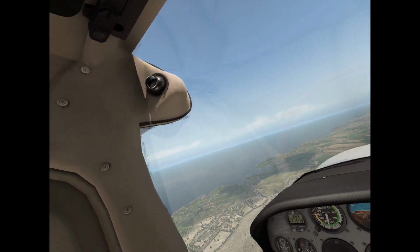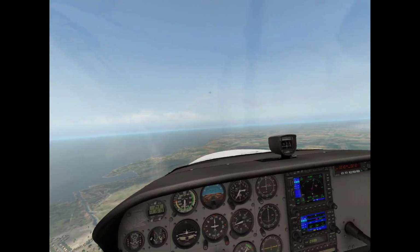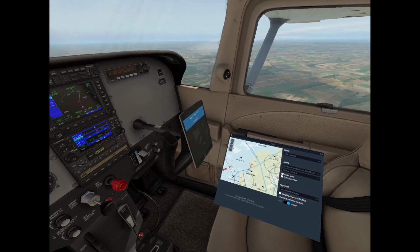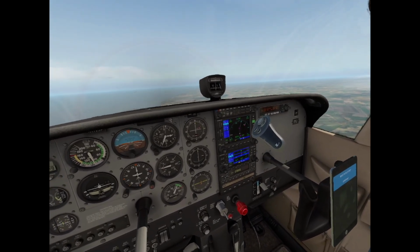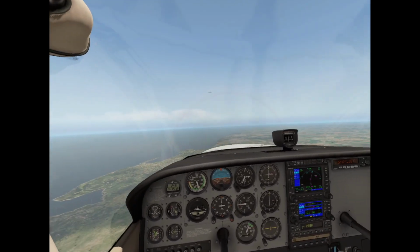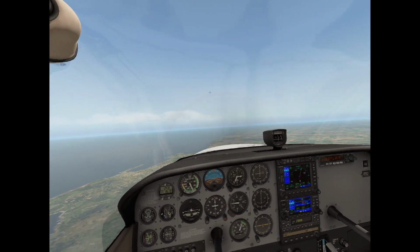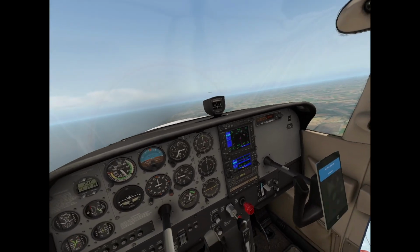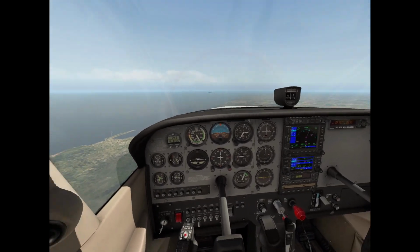Well, do you know what? It's certainly more blue sky, and I can see a greater distance now. The air is definitely clearer here. Right, coming up to another waypoint. Okay, so I only really need to lose about 400 feet, so that was okay. Seconds or so to the next waypoint.